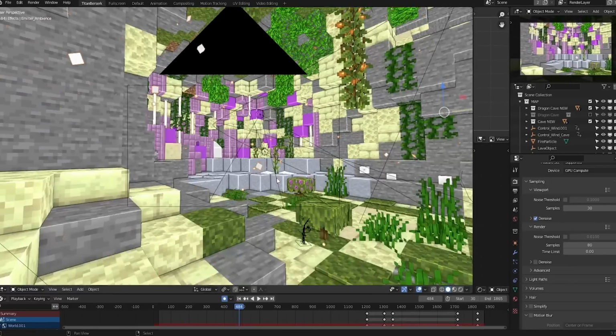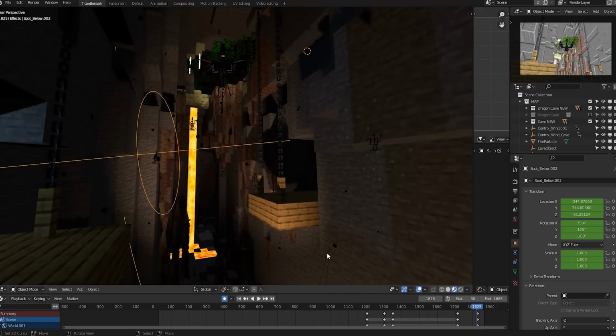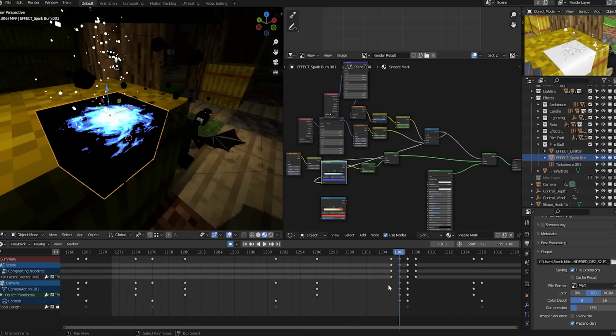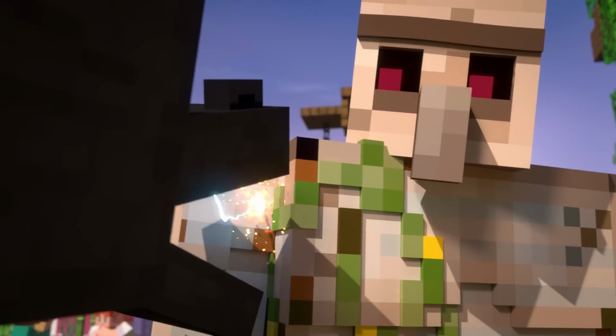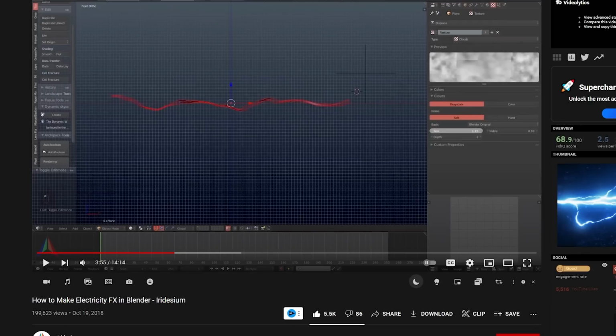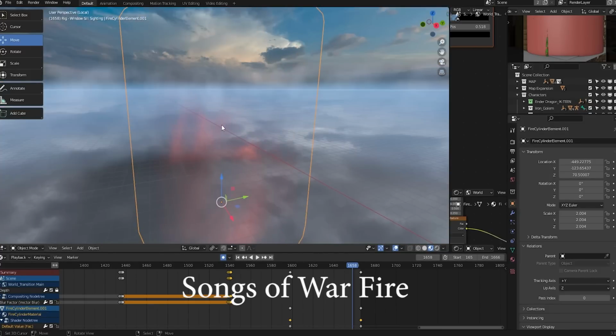I got ambience particles drifting around using particle systems that emit from the volume, emitting both little embers and spore blossoms. I had some burn marks from when the dragon sneezed or breathed. The lightning zaps were actually an old asset that I made a long time ago. I'll see if I can link a tutorial. There'll probably be a few others I forgot, but I'll show them here if so.